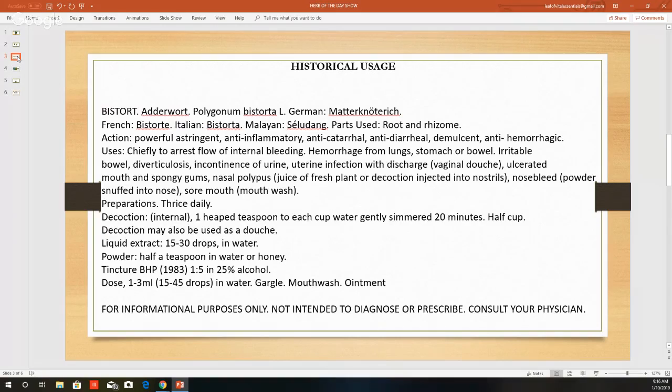Now, how do you prepare it? It's recommended that you use it 3 times a day, all right? And the recommended way to do it is a decoction. Now, we know a decoction to be one where you're going to have to allow it to boil, okay? So when you're talking about boiling something, then you know you're talking about the root and the bark or the rhizomes of a particular thing. Leaves, you don't have to do all of that boiling. All you have to do is allow it to infuse, okay?